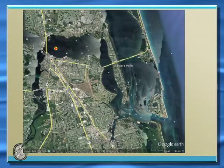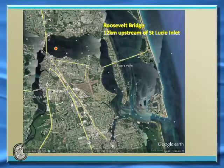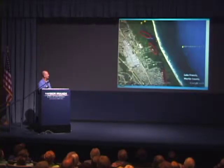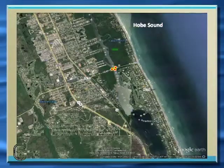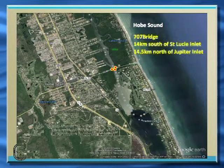And one very interesting record, almost up to Roosevelt Bridge on an oyster restoration site, 12 kilometers upstream from St. Lucie Inlet. When I give you the distances, it's as the fish swims, by the way, not as the bird flies. And moving into the Jupiter Narrows, a couple of records there. This is on Peck Lake, 6.5 kilometers south of St. Lucie Inlet. And then for those keeping score at home, the most distant is the 707 Bridge in Hobe Sound.